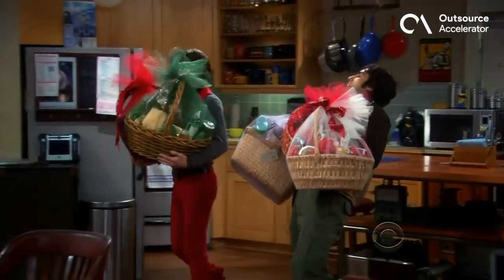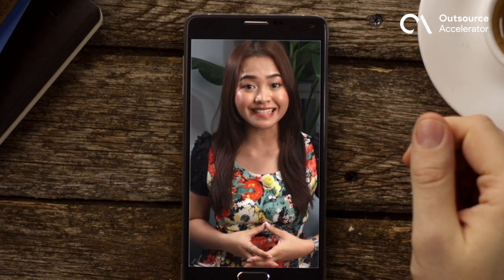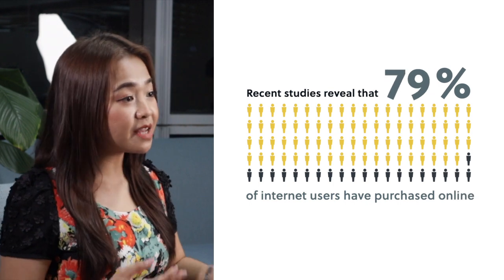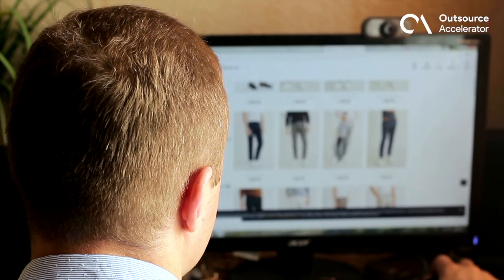Personal touch always wins. Offer product recommendations based on what your customers have bought or browsed before and make their shopping experience extra special. Don't forget the mobile crowd. More and more people are shopping on their phones, so make sure your website is optimized for mobile devices. It's estimated that over 80% of internet users have made a purchase online using their mobile devices. This number continues to grow as more and more people adopt mobile shopping as a convenient and efficient way to shop.